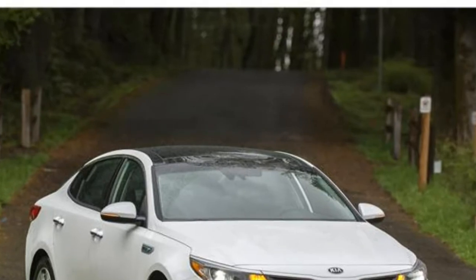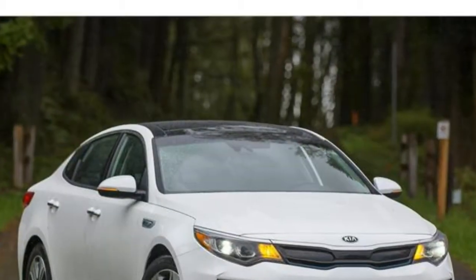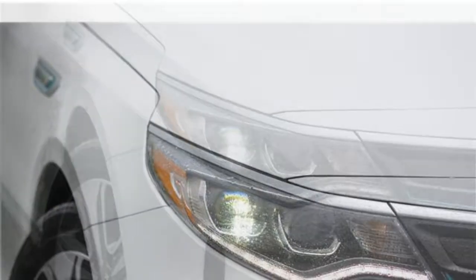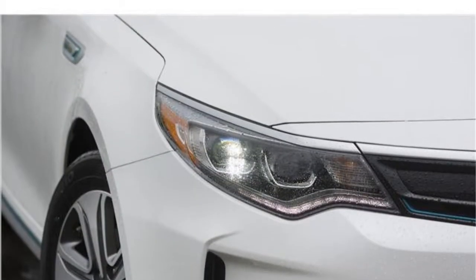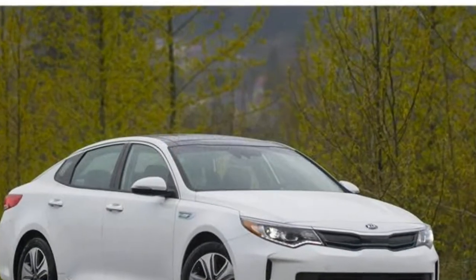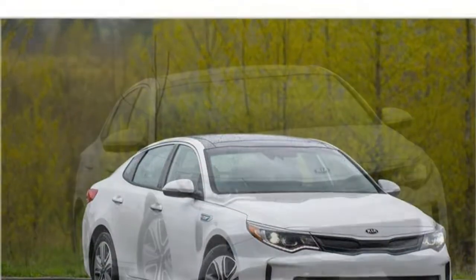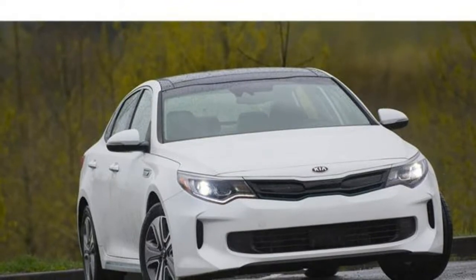Pros and cons. Roomy, adult-friendly seats all around. Lots of standard tech and safety features. Outstanding safety rating. Infotainment system is easy to use.